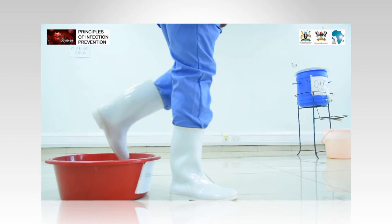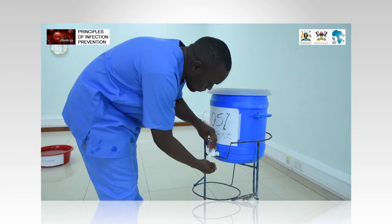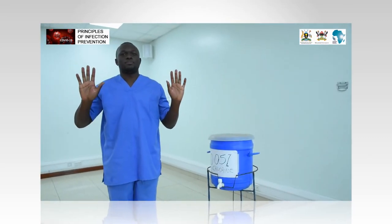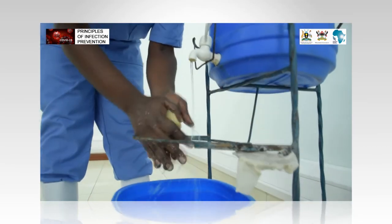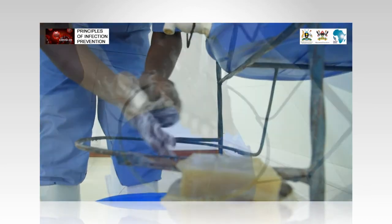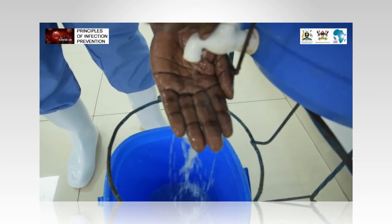Once you are safely out of the doffing lane, perform hand hygiene with 0.05% chlorine. It's advisable that once you've washed your hands with chlorine solution, you wash again with soap and water. Continuous use of chlorine predisposes your hands to broken skin because it makes your hands drier. Addition of lotion is also helpful.